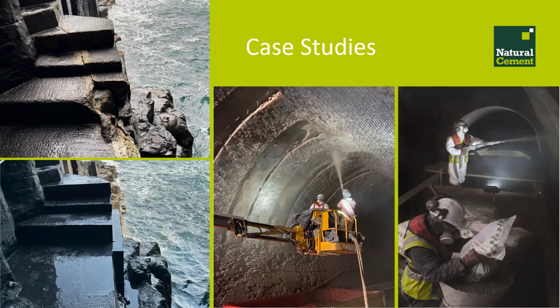So they couldn't mix any materials on the island. They had to mix the materials on a boat, transfer them across, pour the repair mortars, and then repeat that process over and over. Obviously, as I mentioned earlier, our product sets very fast. So what we did was supply them a product with some additional retarder and give them a certain ratio, which would extend the working time from 30 minutes to around 90 minutes.